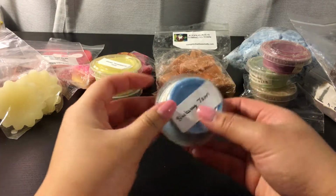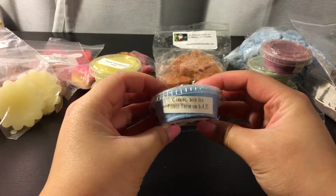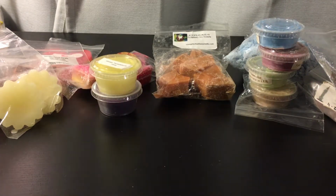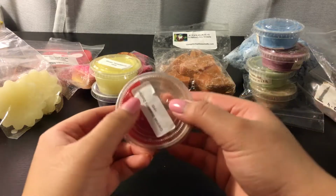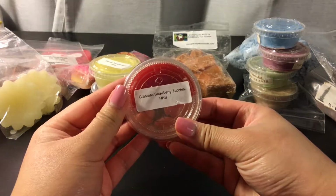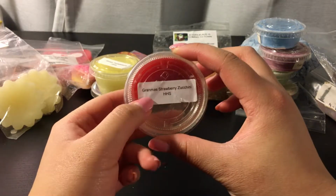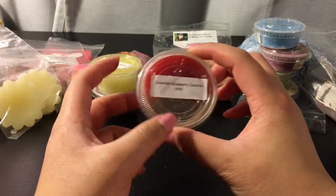Another VCS scent shot in blueberry, in Canning with Ida, which is a blueberry jam scent. Half a scent shot from Hailey's Heavenly Scents in Grandma's Strawberry Zucchini, and her Grandma's zucchini is her creamy zucchini. Her regular zucchini is her spicy zucchini.